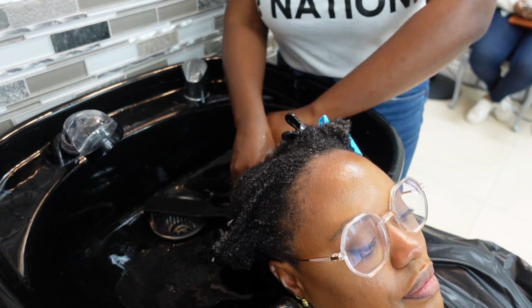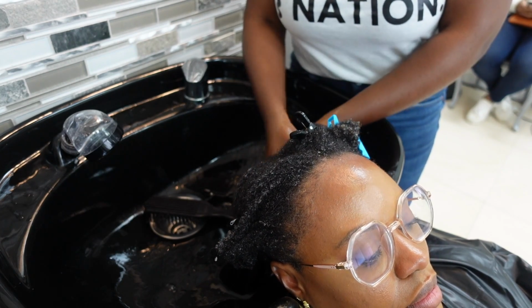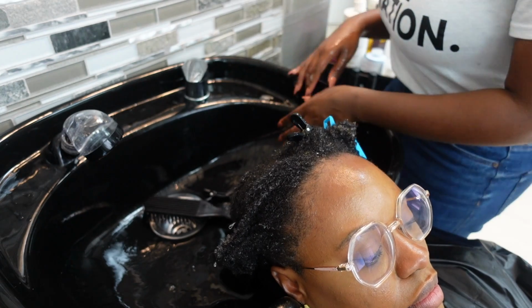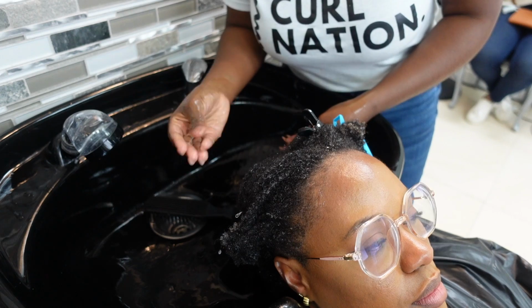Right, and in a humid climate, if you want to do it on damp hair, then sure. But I think you would get a lot of flaking if you use these specific products that I'm using right now without enough water in the hair. Yeah, because they're kind of sticky.